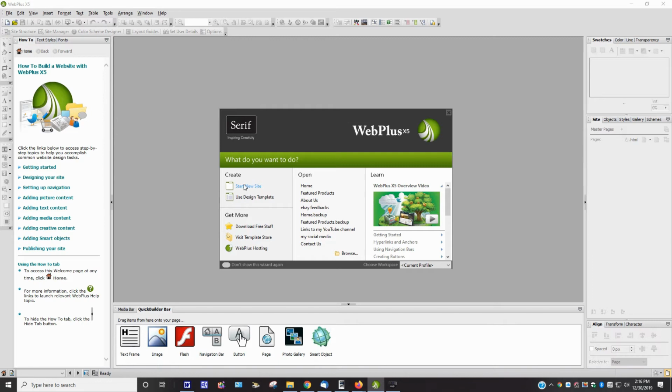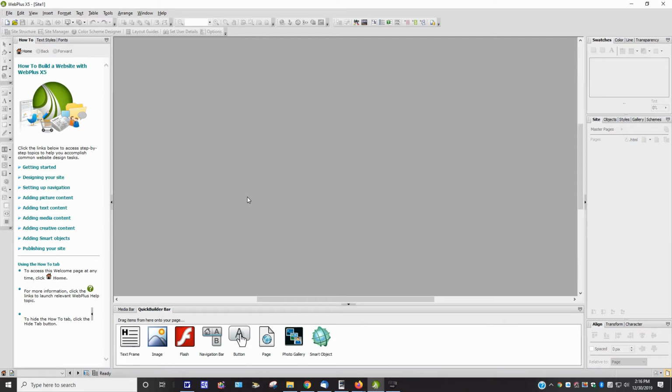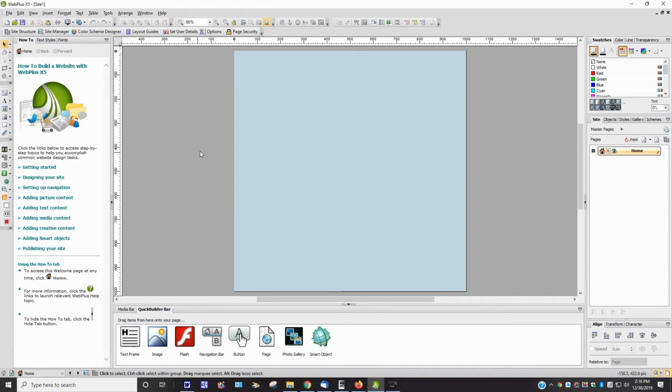Actually, let's go with this one here. Let's let this go with a new site. If you wanted to add stuff in here, it's got a whole bunch of stuff over here. This is what the window looks like when it's opened up. You got all this information here: the text frame, image, flash, navigation bar, and so on. Then you got another sidebar over here where you want to add the HTML. You insert it, whatever. That's what I do with mine.